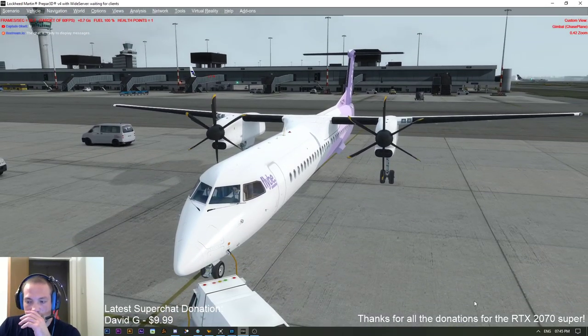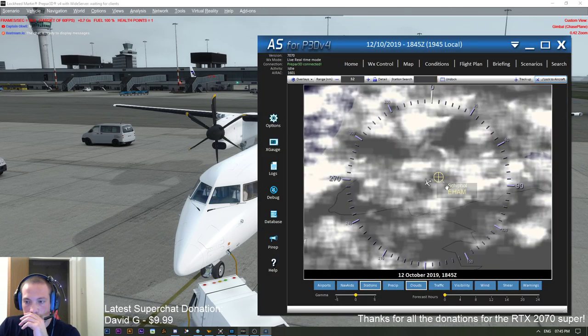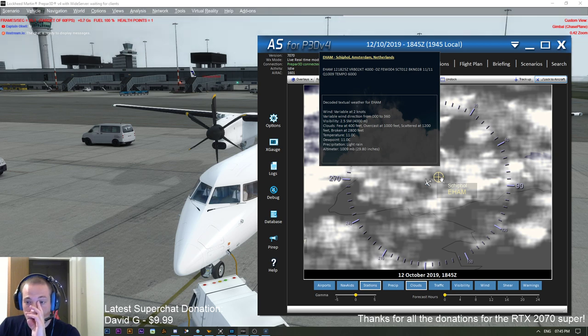So let's just have a look at the weather report. Weather report is winds variable at 2 knots, ranging from 0.00 to 3.60, so basically north. Visibility 2.5 statute miles or 4,000 meters. Clouds few at 400 feet, overcast at 1,000, scattered at 1,200, broken at 2,800. About an hour ago, it was pretty much overcast from 1,000 feet to 3,000 feet, so that sounds like it's petered out ever so slightly.